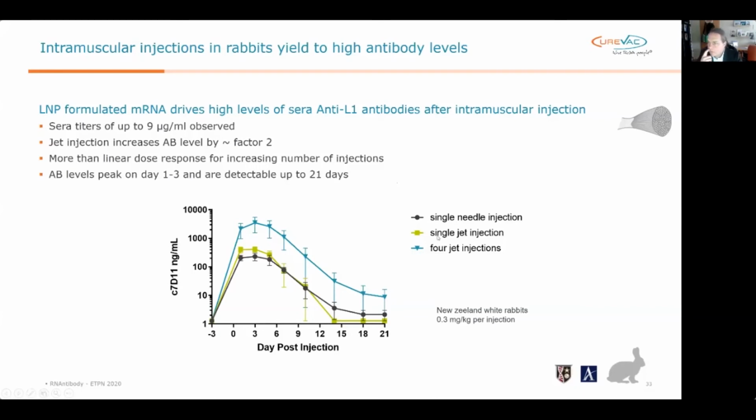Jet injection is a needle-free administration method where, principally via pressure, you generate a liquid beam that punches through the skin. What we've seen in the past is that this enables better tissue distribution of your injected solution. This principally means you have a better distribution of your messenger RNA therapeutic within the muscle, reach more producer cells, and thereby get higher expression levels. And this is what we also observed here.